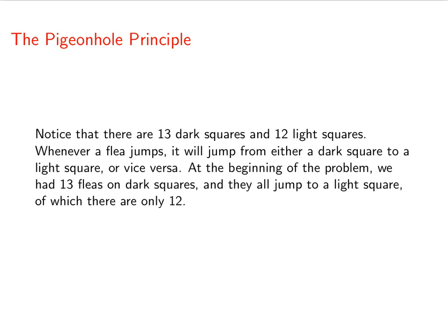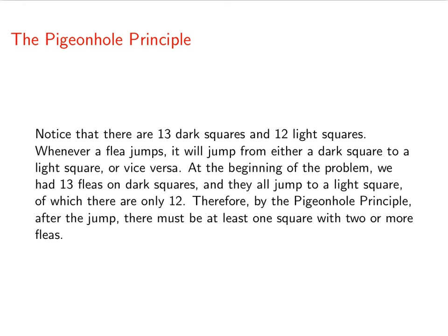So when we start, and there's 1 flea on each square, that means there's 13 fleas on dark squares, and they all have to jump to a light square. But there's only 12 light squares. So, according to the pigeonhole principle, after the jump, there's going to have to be at least 1 square with 2 or more fleas. So in this case, we're thinking of the pigeons as being the 13 fleas that start on dark squares, and the pigeonholes are the 12 light squares that those fleas are going to have to jump to.